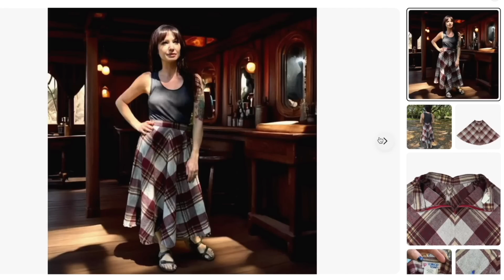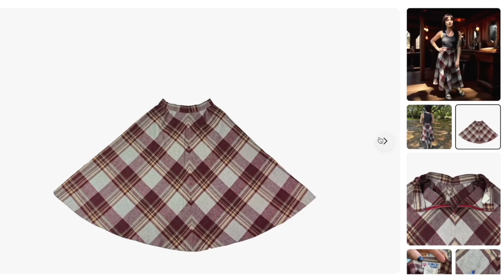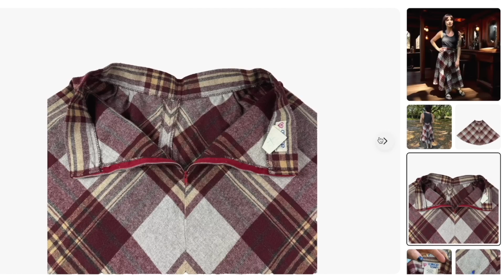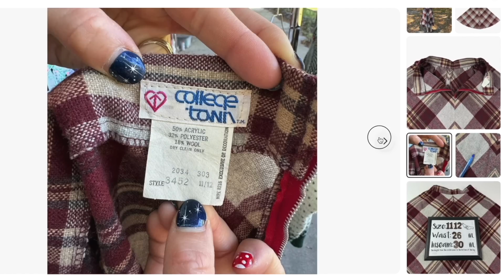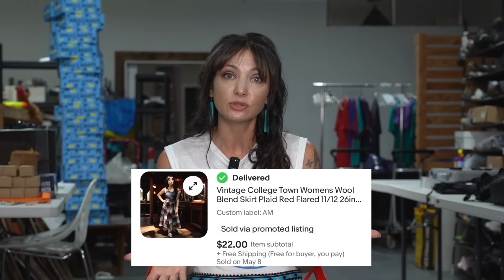When I initially purchased these from an estate sale, there were a couple of these skirts, and I had every intention of listing them all together, but I didn't specify that to Callie. And then also the measurements were off by 1 inch, so I think that we had a 25, 26, and 27 inch one, and I figured, oh, we'll just sell them all together. It's not a big deal, but I forgot to tell Callie, so they all got listed separately, which is not a big deal because it sold, and it sold for $22.